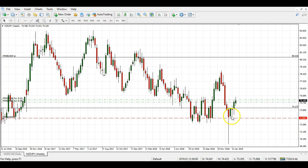Take a look at that nice break. Price was approaching that 74.17 three weeks ago for the first time. There was a second attempt, a third attempt, and of course last week, which was pretty successful. As you can see, very decisively above 74.17. That was the reason I got involved in this position in the first place.